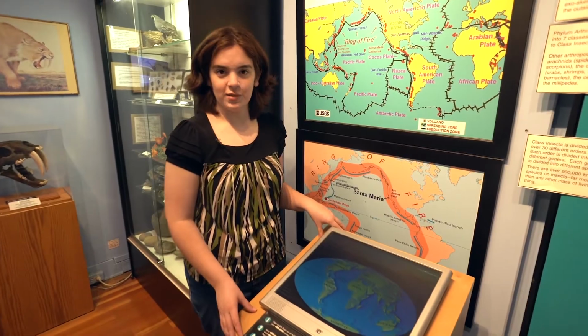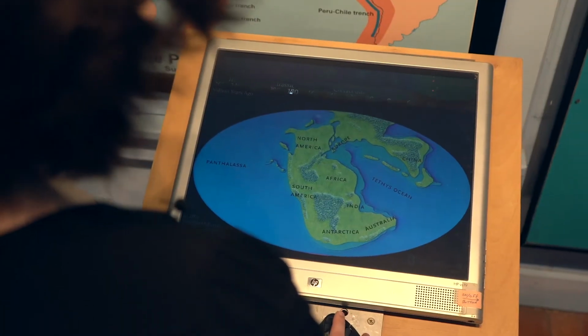And in all 4 rooms of the museum, we have these interactive kiosks that allow you to dive deeper into each of the exhibits.